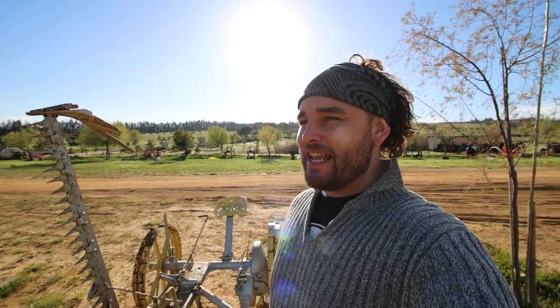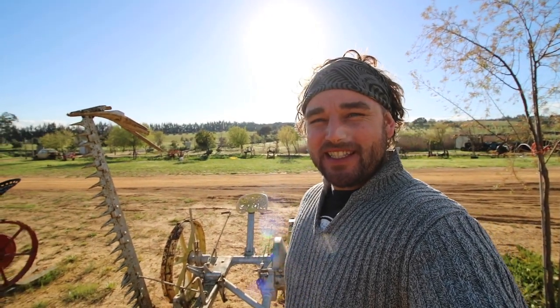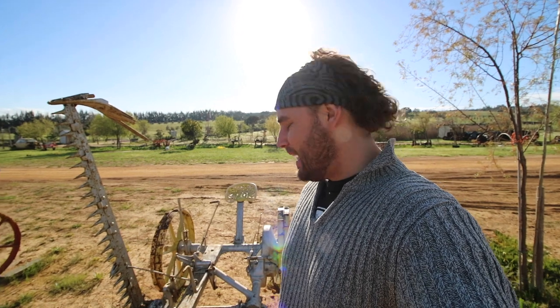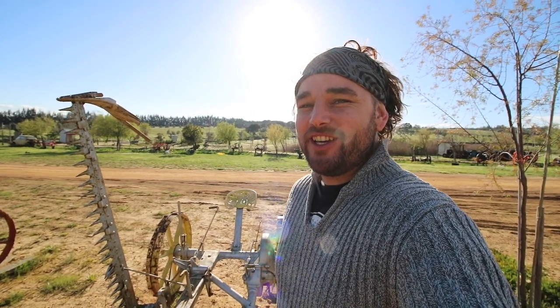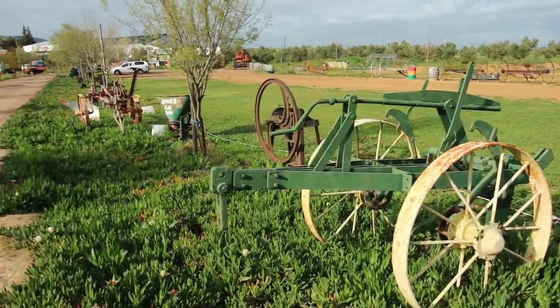There's some pretty intense looking old farm machinery lying around here. I don't know if this is actually a farm tool or something that they used in World War I to like torture people in trenches, because it looks more like that.